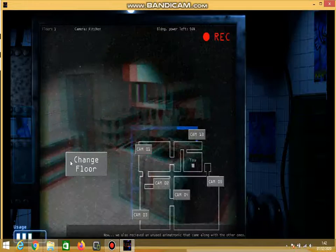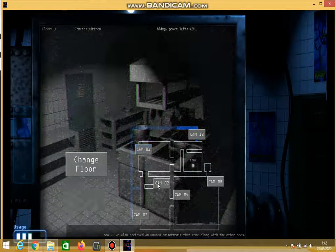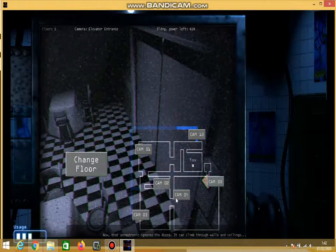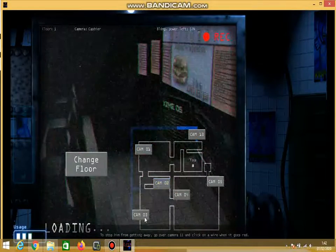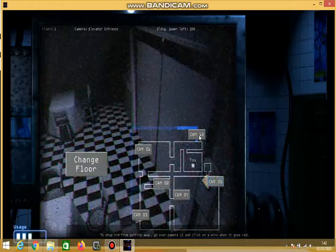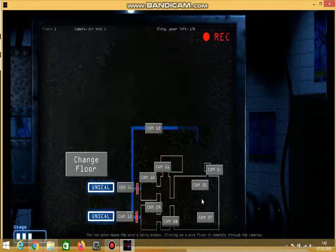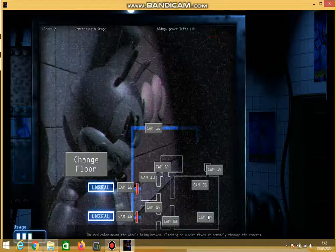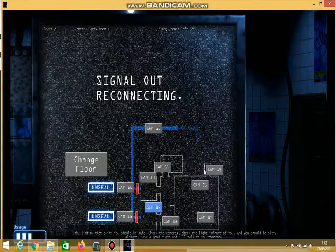Now, we also received an unused animatronic that came along with the other ones. Now that animatronic ignores the doors. It climbs through walls and ceilings. To stop him from getting away, go over camera 11. Click on a wire and when it goes red, the red colour means the wire is being broken. Click on a wire fixes it remotely through the cameras. I think that's it. You should be safe.